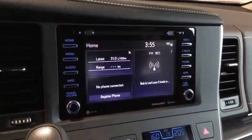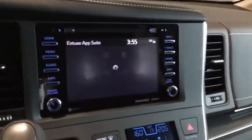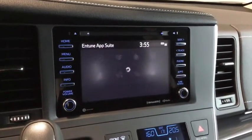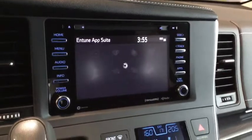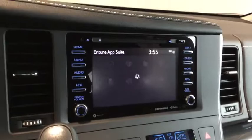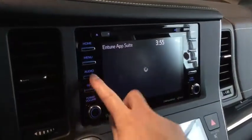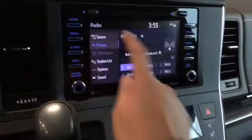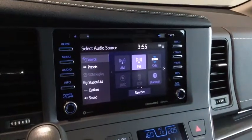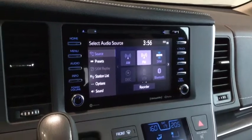And taking a look at your LCD screen now, you can see that you have your applications button on this side, which opens up your Entune 3.0 app suite, which includes apps like your Scout GPS as well as your Slacker and NPR Radio. You have your weather and traffic updates, all synced from your phone to keep you nice and connected. Turning on your audio system now, you have your AM FM radio. You also have your Sirius XM radio as well as your CD player on top, Bluetooth audio, USB, and auxiliary input, so you can bring your music wherever you go.